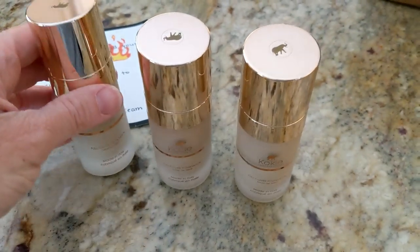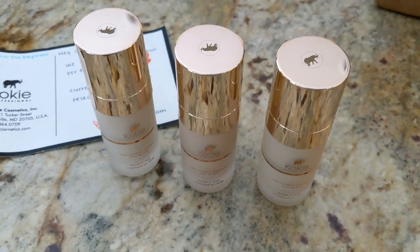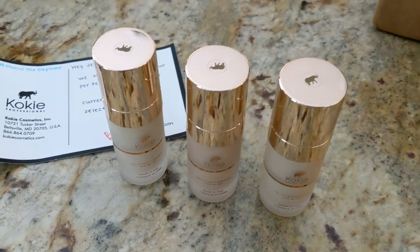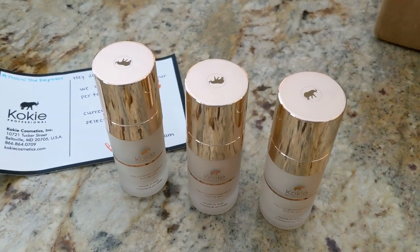So what I'll do is just go ahead and swatch all of these for you guys. You can see the color. I'm not going to be able to tell you anything about the actual foundation until I wear it on my face, but I might try it out today a little bit later on, and then I can pop back on and let you know my thoughts.